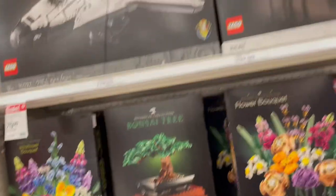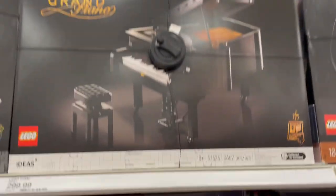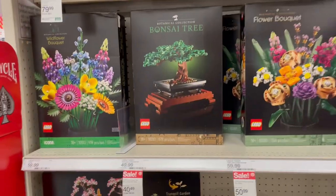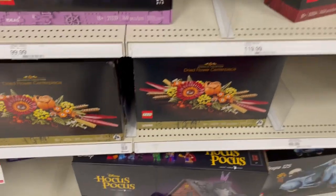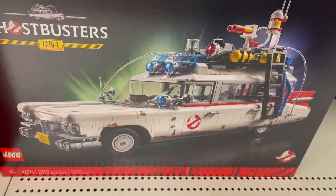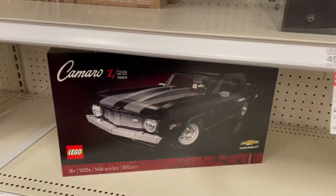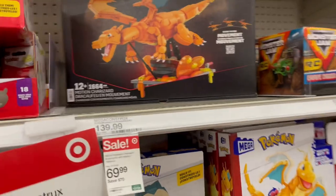And you can see the shape of the shelves in Lego. We got... oh, look at that. I have not seen that piano yet. It's a pricey piano, $300. But the flowers are nice. The Hocus Pocus house is cool. Got the scooter. Ecto-1 must be very intricate, I can only imagine. The Camaro is nice. Very nice.